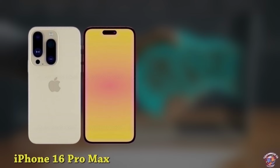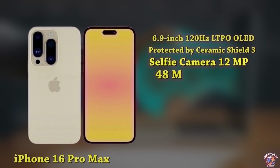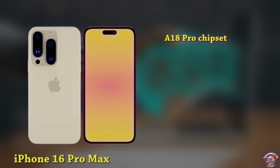iPhone 16 Pro Max. Display: 6.9-inch 120Hz LTPO OLED display, taller aspect ratio, protected by Ceramic Shield 3. Design: Dynamic Island covering the 12MP selfie cameras and Face ID sensors. Cameras: 48MP primary camera, 48MP ultra-wide, 12MP teleprism camera with 5x optical zoom. Processor: A18 Pro chipset. Memory: 8GB RAM, up to 1TB storage.